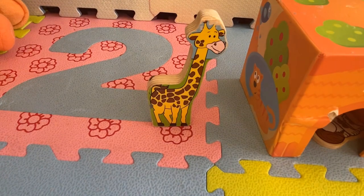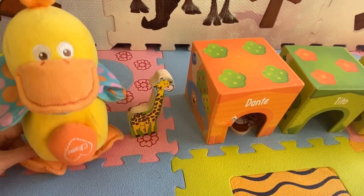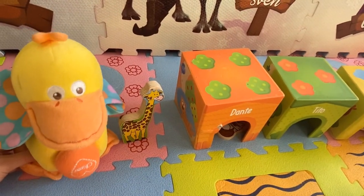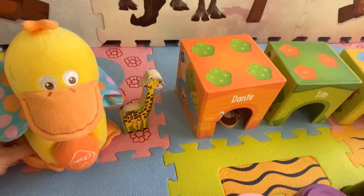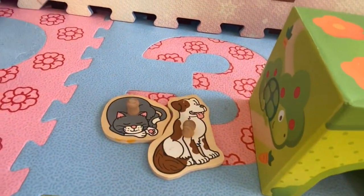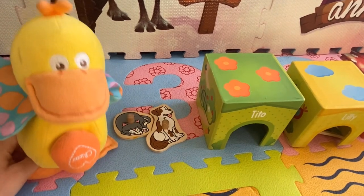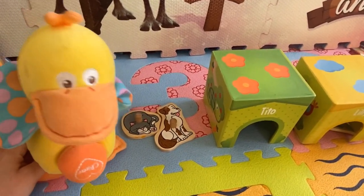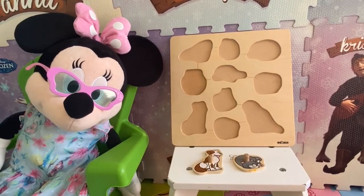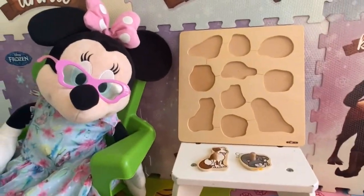Uh-oh, it's a giraffe. Giraffe is a wild animal, kids. We can't have a giraffe as a pet. Let me try the second box. A dog and a cat. Dog and cat are pet animals. Let me give them to Mrs. Mouse. I found these, Mrs. Mouse. Good job. Dogs and cats are perfect pets.